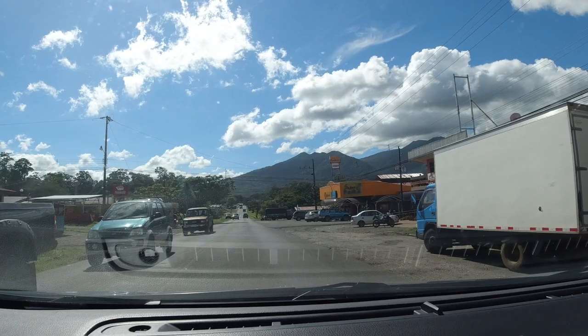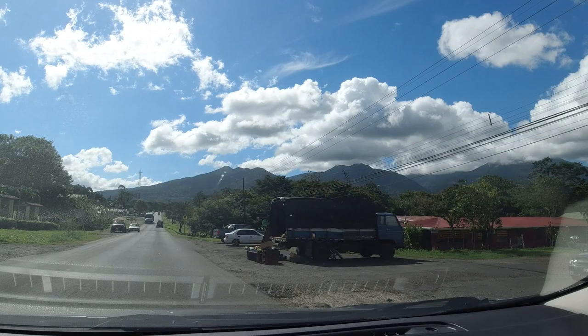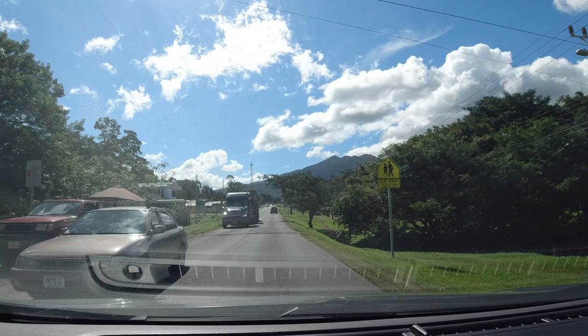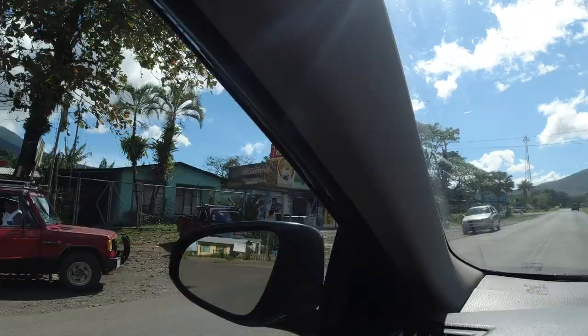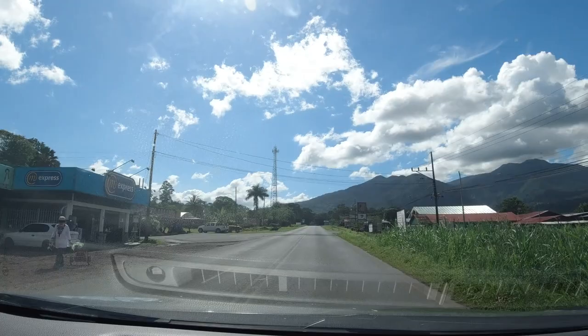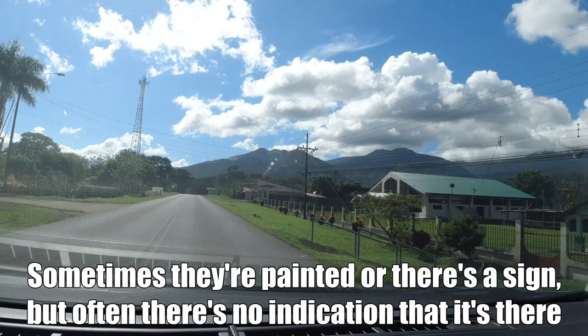There are tons of supermarkets. It must be the go-to place for people who live all over the area or something, as well as, of course, tourists. And the hotel that I stayed at was down here to the right. Speed bump. Alright, let's get to the beach.